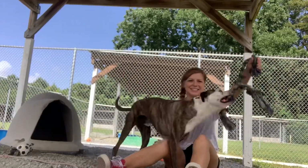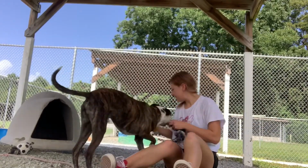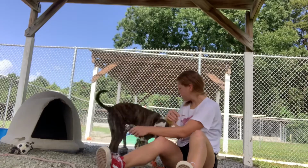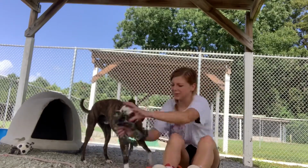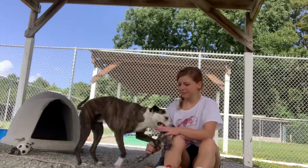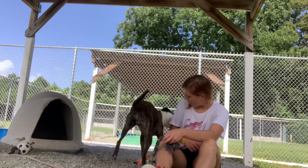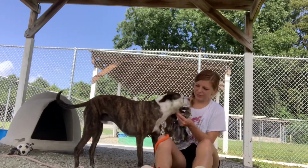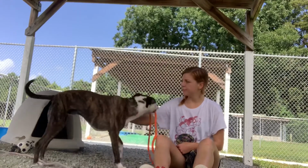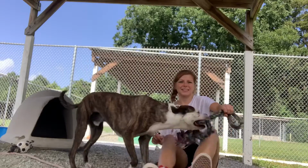So now that Zeus is a little bit tired, we played, we got some of that energy and that excitement of the game out of the way, we increased the clarity of the rules. I'm going to bring the slip lead in and teach him that those rules apply with the lead as well. So I'm going to ask him to out, and I'm going to drop the leash, make it really boring compared to the toy that we've been playing with, so that he learns the lead is not part of the game, and if he drops it, the game starts again.